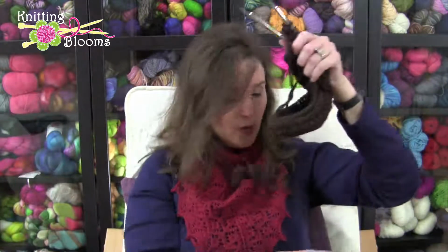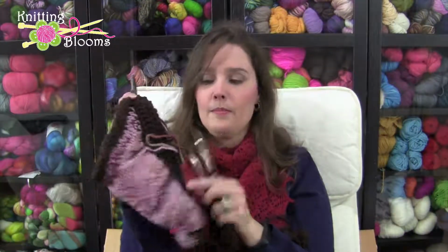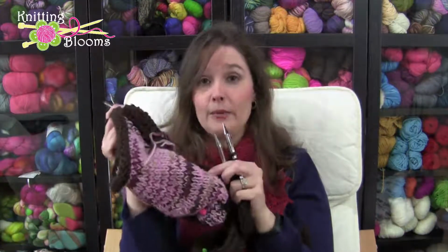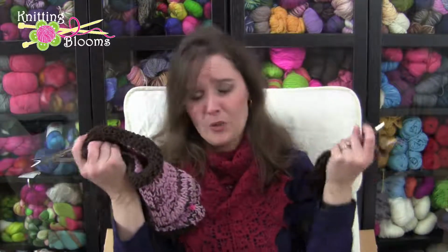So this has to be sewn on with the top part, and then the bumper needs to be done. But technically, that's like 2 rows. How can I not call that done? Then I still have to seam up the bottom, but that's another 15 or 20 minutes.